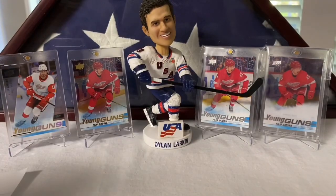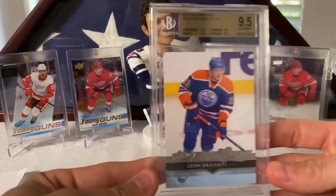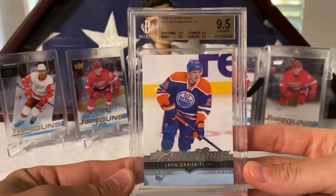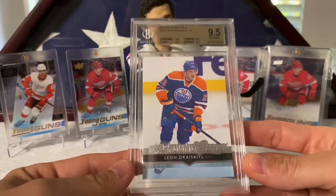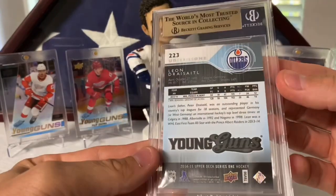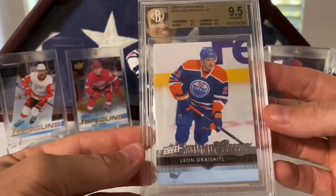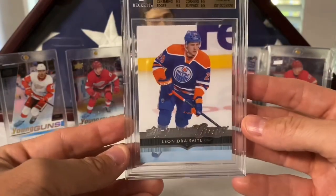All right, number 11, we have a graded 9.5 of Leon Draisaitl. This is 9.5s all the way around. I just wanted to get one of his cards since he had a phenomenal season. I didn't collect anything back in 14, 15. I just pick up pieces here and there.